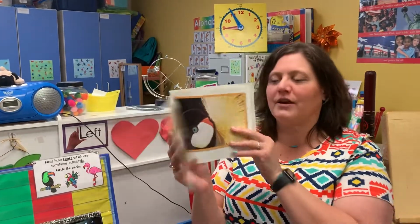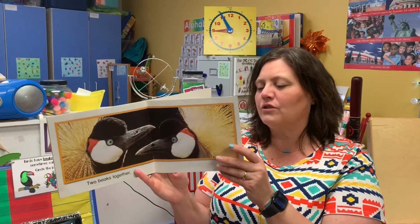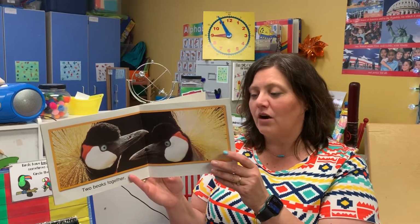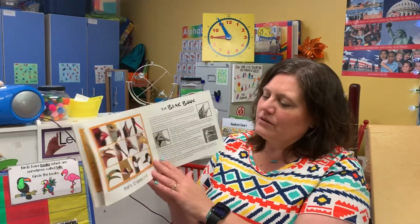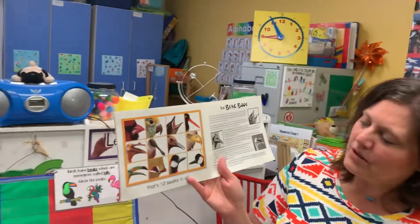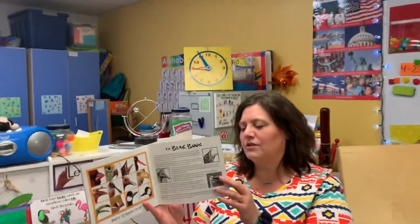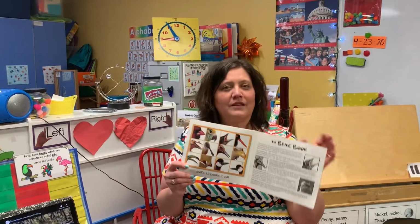All right, and then these two beaks together, that was on the front of the page, magic page. There it is. These guys are called crowned cranes, and they live in marshland habitat, and they eat bugs, frogs, toads, plants, and grains. And there's all those 12 beaks that we talked about. All the different shapes and sizes all do different things. So the next time you see a bird, look at its beak, and see what kind of food you think they might eat.